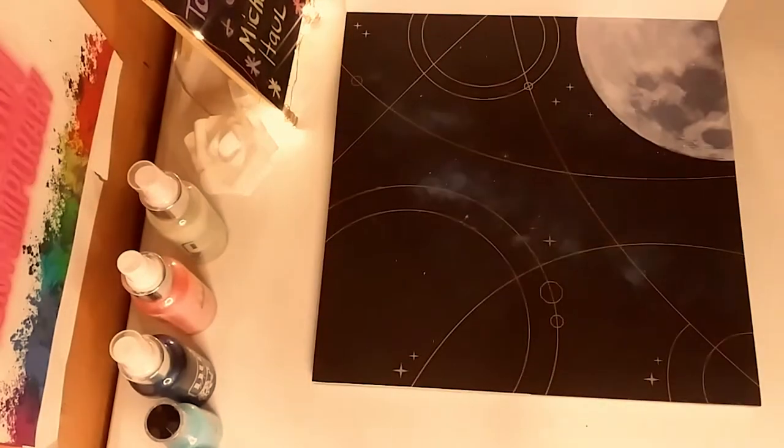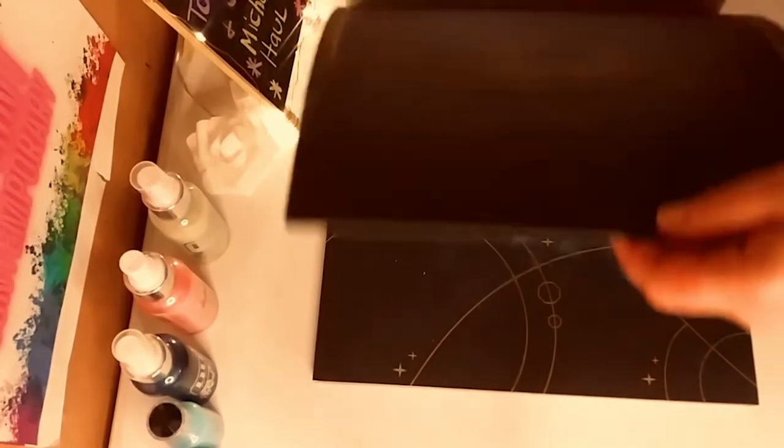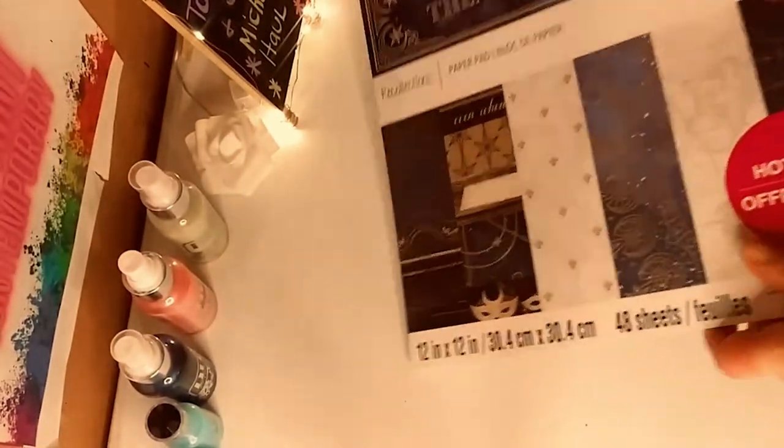I think they did a beautiful job. Look at that. They did a beautiful job with this paper pad. I'm really impressed with it. I'm really, really happy that I found it. And that is the last page of the Theater of Stars. Gorgeous. So now I have two more.